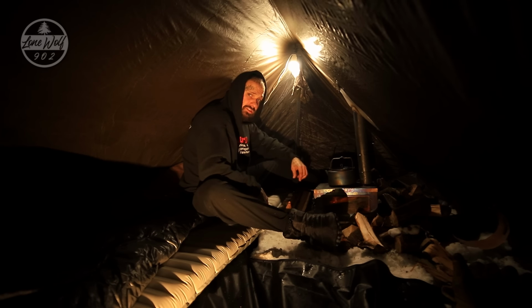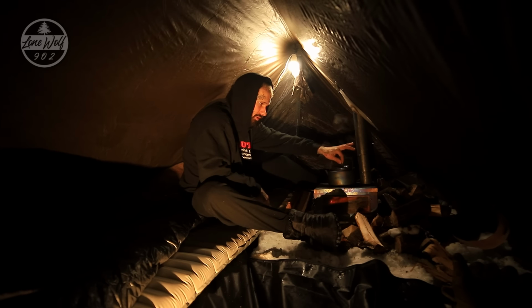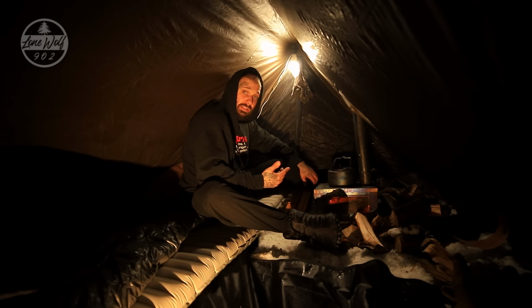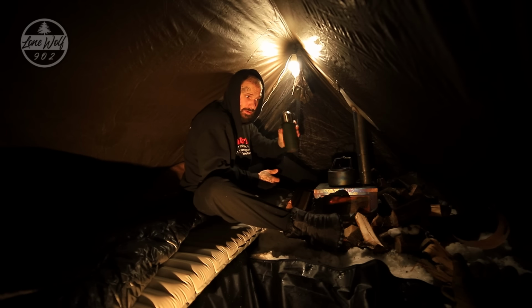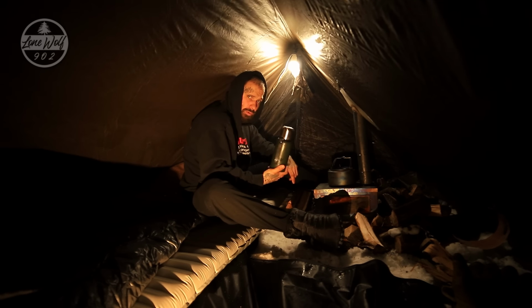So basically this is what I'm going to be doing for the rest of the evening. This kettle is already melted. It's just about ready to boil. And once that's done, I'm going to get that off of there, get it set in some snow, let it cool down. And if I need a drink later on tonight, I'll sip out of that. I also do have a little bit of tea left in my flask. So probably about half full actually. So I might warm that up and enjoy a little bit of this.